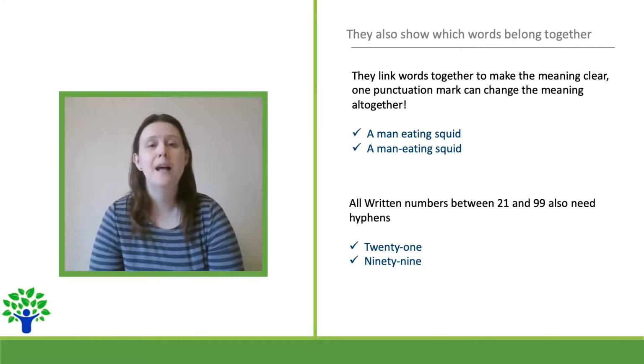So for example, a man eating squid or a man-eating squid. Finally, all written numbers between 21 and 99 also need hyphens, such as twenty-one or ninety-nine.